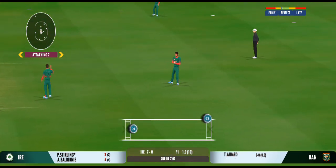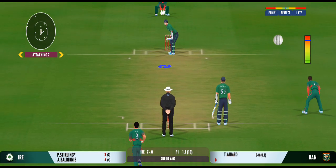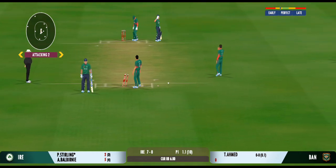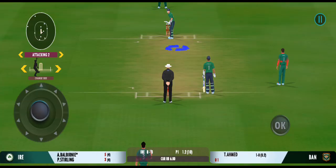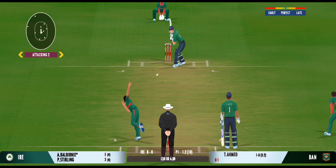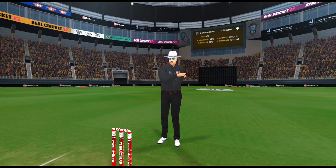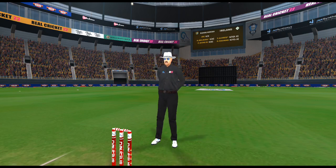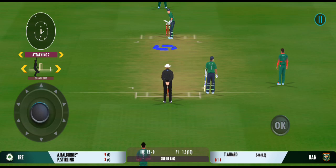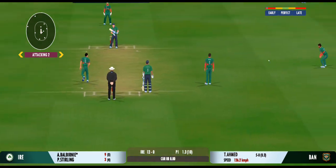Handsomely played, but straight to the fielder though. That was outstanding fielding. Good shot for a single. Beautiful shot by the batsman. That's four more. Such a wonderful crowd in to watch their favorite players. Finds the fielder, couldn't find that gap.